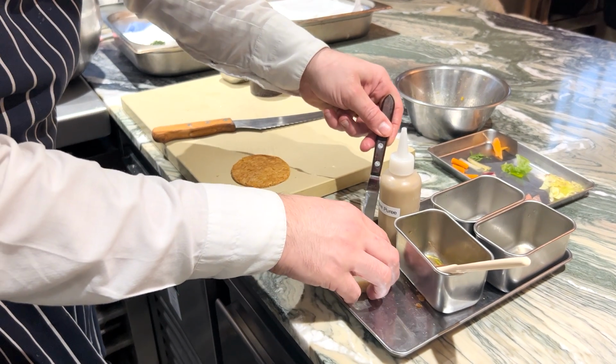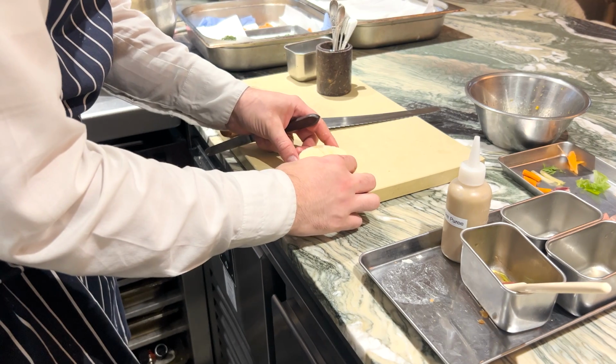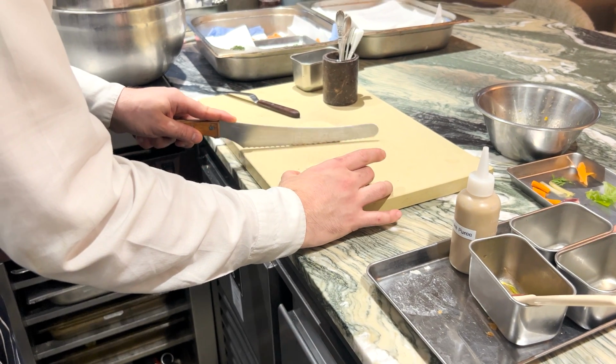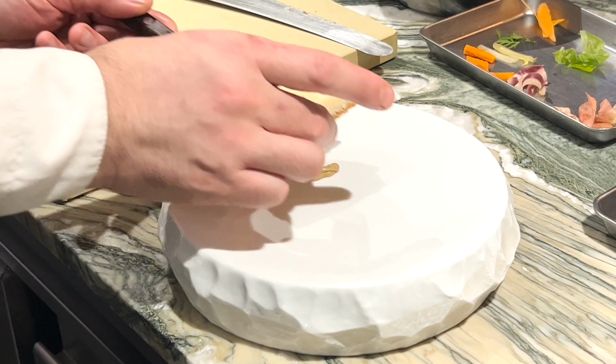So first we're going to build the tart itself. So we have a piece of caramelized puff pastry. We're going to put the terrine on top of that. That will then go on the plate.